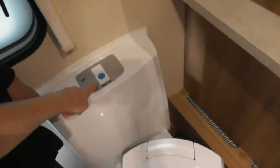So your light switches are just on the outside. It's easier for me to get in here, then you can all get in. Toilet: the blue button on the top is your flush button, and then you see the little black symbol on the grey on the left hand side. That'll let you know when it's your turn to empty the toilet cassette. Happy with the functions of your toilet?